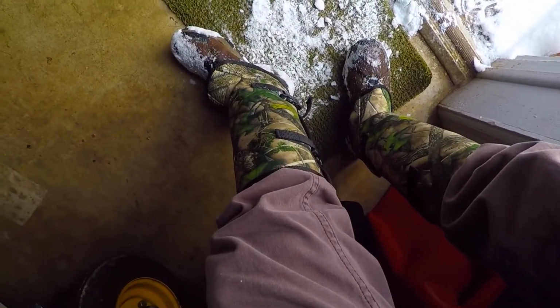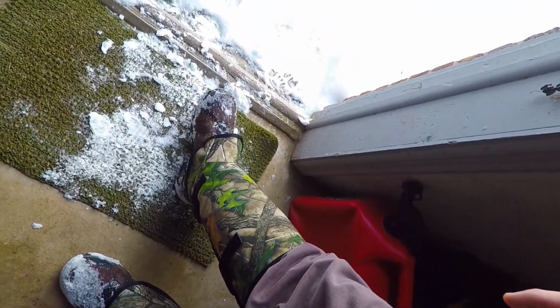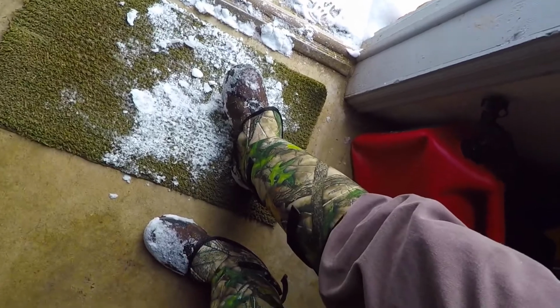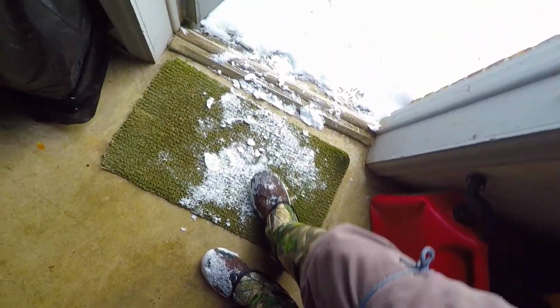Trying my new gaiters out. And I got my high top fully waterproof boots, and with the combo with the gaiters, hopefully keep my feet dry.